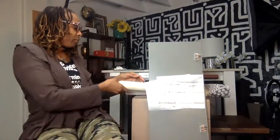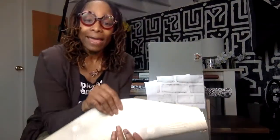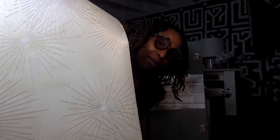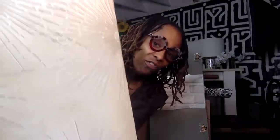Here's another example of a wallpaper that would require adhesive. Yeah, I really love this Starburst paper. It's a heavyweight paper. It's acrylic coated, so you could use this in like a bathroom. Isn't that just the most fun design? I just love it. Honestly, I'm just looking for a place to use this.